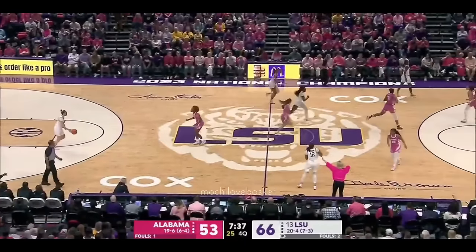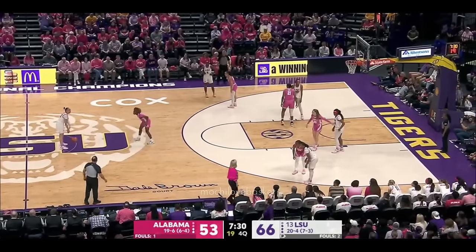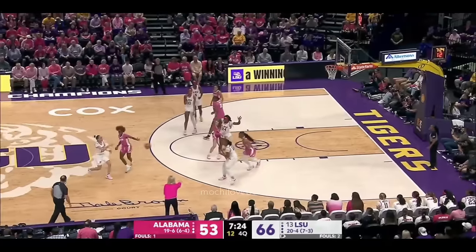Anissa Morrow comes down with authority. Like, this is mine, everyone get off. Well, it's not that nice. Yeah. She's like, give me that. I watered it down for TV. 9 points, 8 rebounds for Morrow.